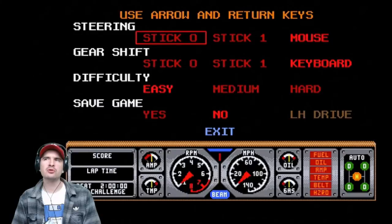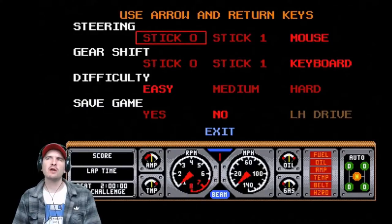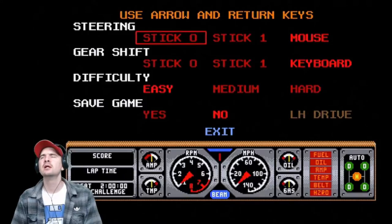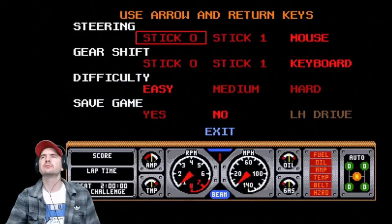Okay, use arrows and return keys. Steering, stick one, or mouse. Now I have to admit, in the old days, I always used the mouse. But I bought this game because this is a game I want to try and get better at, because I'm terrible. But I'm going to go with mouse, which is what I used to do. So, yeah.